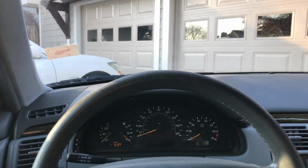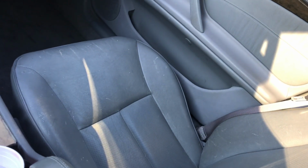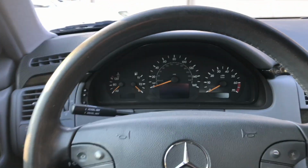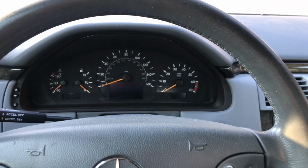Joe's Golden Garage here. Okay, I'm in the 01 E320. Something about these seats, they feel different than my E430. Now, I don't know how the hell that could be because they look exactly the same, but they're still comfortable. They just feel different. I don't know what it is.